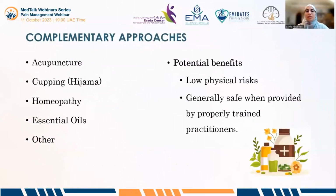Moving to some of the complementary approaches for pain management, this is really the area that I wanted to talk about, because I've had a lot of experiences personally and with friends and family who have used a lot of different complementary approaches to not just pain management, but also for their health and wellness in general. So I really wanted to add this as a part of today's talk, and I hope that it will be beneficial. Some of the potential benefits of complementary approaches are that they generally have low physical risks associated with them, and they're typically safe when provided by a properly trained medical practitioner.